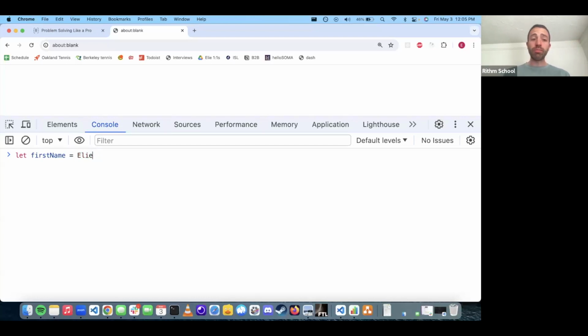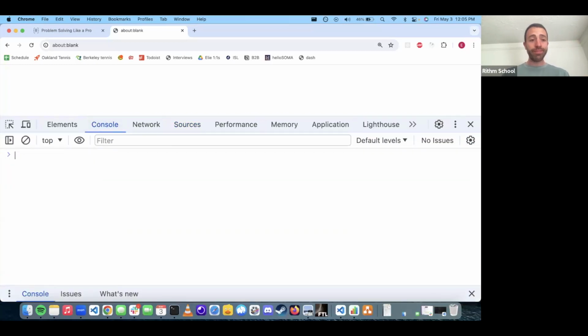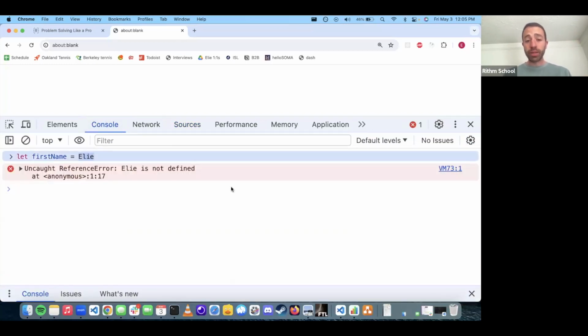What does this actually mean? What is the difference between this and this? If I press enter right now, why will this code never work? Well, I've actually got my debugger to pause when there are things that don't work. So I'm going to go ahead and take that out just to show you this error. But anytime that you try to access a variable that does not exist, you get a reference error.